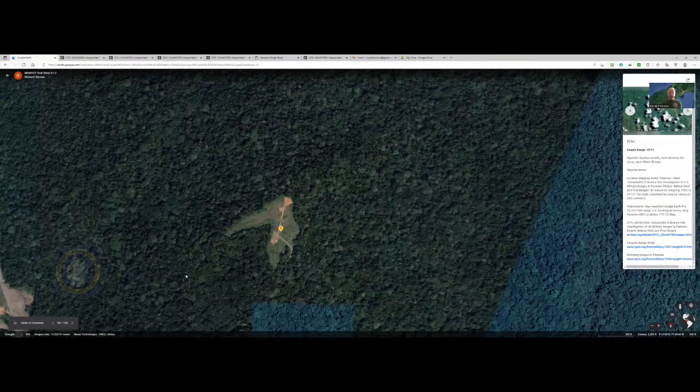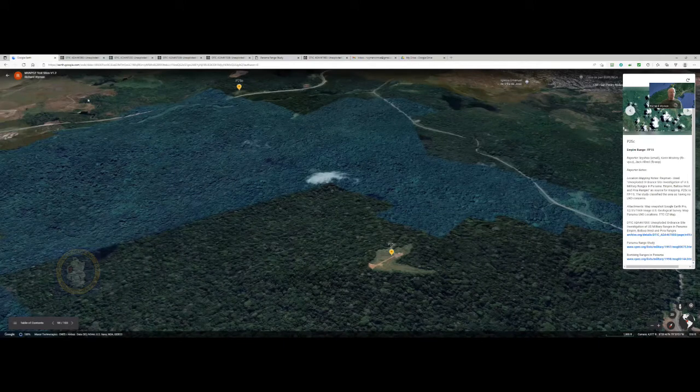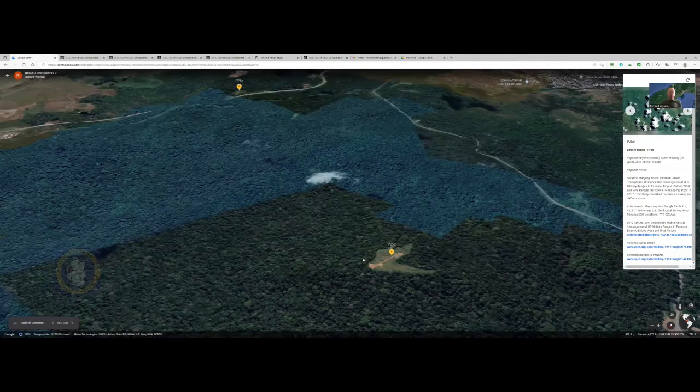And if I pull out here a little bit on this top, it is located on a hilltop, as you can see, and the central impact area was down in here. Okay, firing point 15. The study said firing point 15 was a former 105 millimeter howitzer firing point located on a flat hilltop, which is exactly what we see when we look at it here.